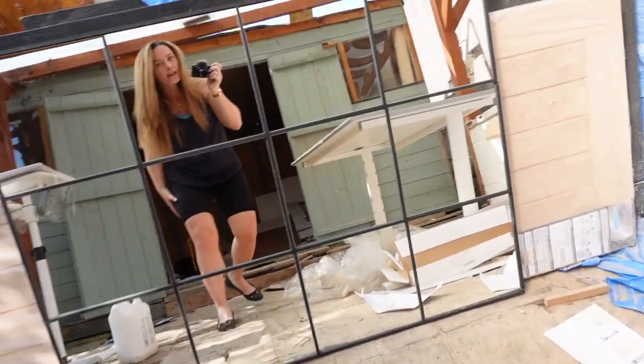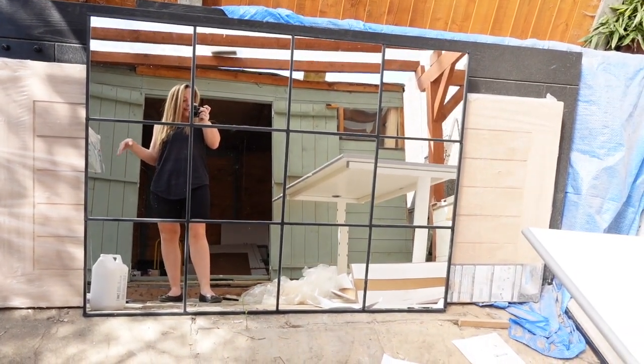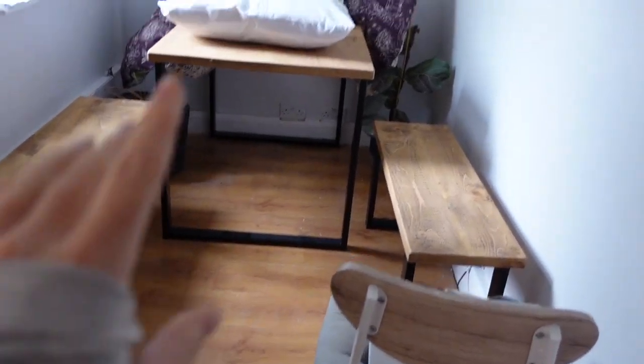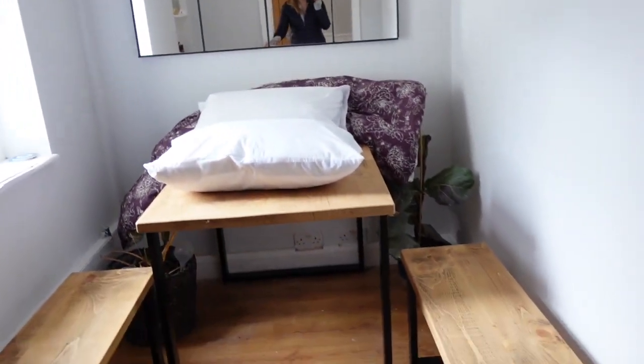Is this the most unflattering angle of me? It looks a lot better than it is. I feel like if you get too close it looks real janky, but if we just stay close to it, it's fine. Ta-da! It is hung over the dining table. We've put all the pillows on because I'm not confident in our hanging ability, but it is up. So the dining room is done.